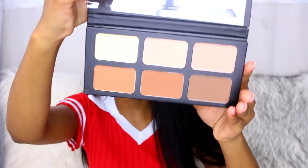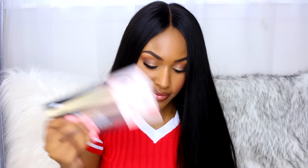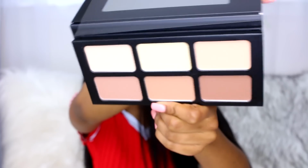I also even used the contour palette. This is the deep contour palette. It comes with 3 different nice deep shades that I can all work with. And then it even has the highlighter shades right there as well. And I also received this palette for the lighter complexion too. So it's just contour shades for a fairer skin tone and the highlights too.